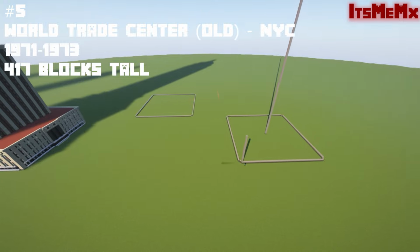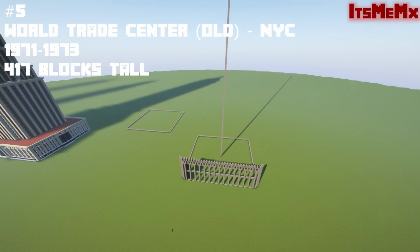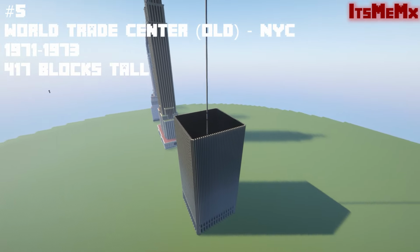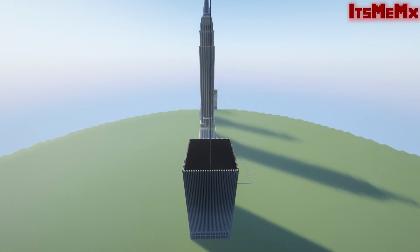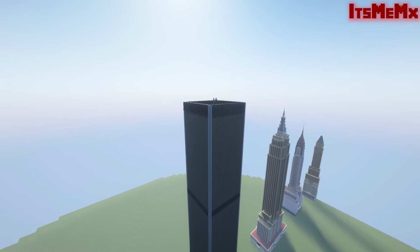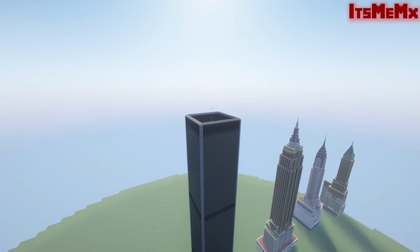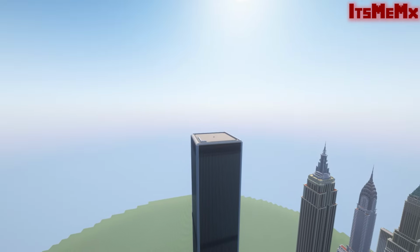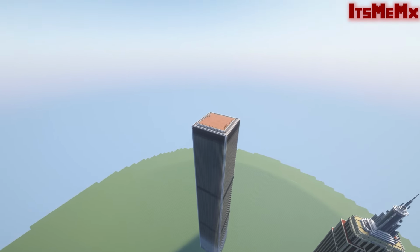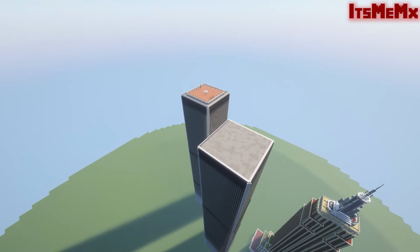Up next, we have the World Trade Center, standing at 417 blocks tall. Now, we're at builds that would not fit in a vanilla Minecraft world at 1:1 scale. As you might have expected, this wasn't the most challenging build, especially because of the simple shape, but I did spend some time getting the roof details correct.